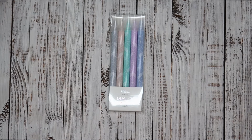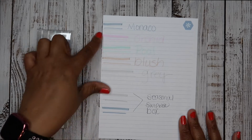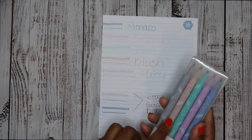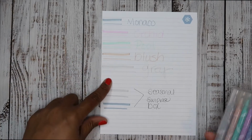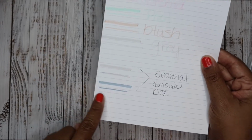I did go ahead and play around with these a little bit, and these are the colors. You have Monaco, Orchid, Pool. I'm sorry, you guys can't see. Blush. This blush looks like a brownish to me, and gray. And then the repeat color I noticed was this gray, and this is the smoke gray that you got in the seasonal surprise box.